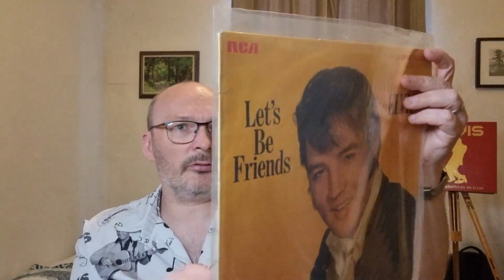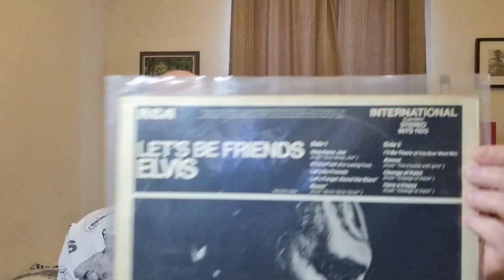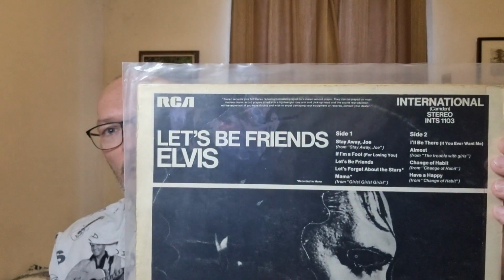And on the reverse, there you go. Again, this is from the 68 special, and the track listing there, if you can see it. Again, a great track listing for a budget album. A well-known budget album. Elvis, Let's Be Friends, RCA Camden.